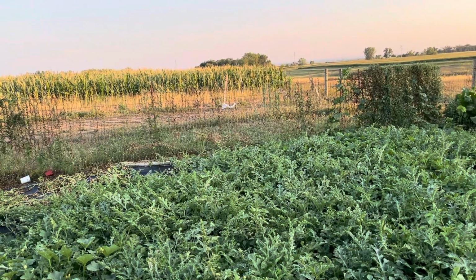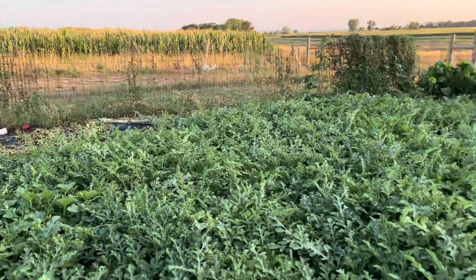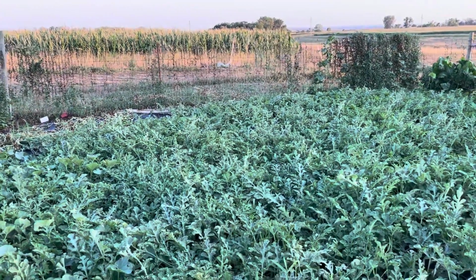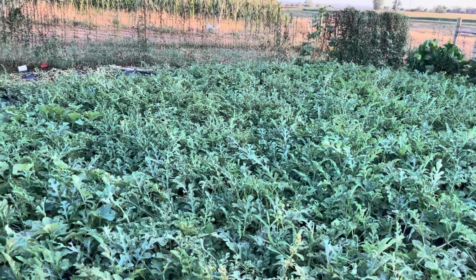I know cantaloupe will continue to ripen once you remove it. So hopefully these are at least far enough along that they'll do that for me, because it'll really suck if they don't.